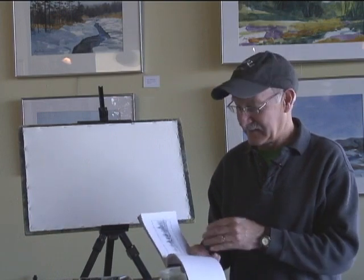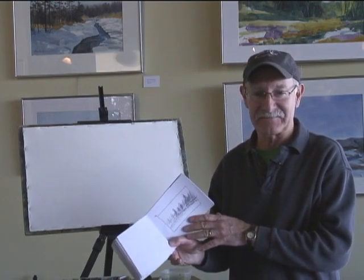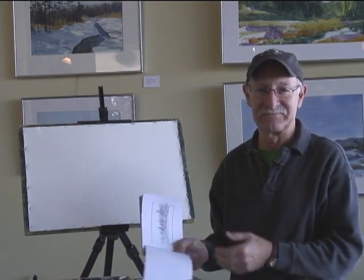Many times when I go on site, plein air painting, I'll do a sketch. And it's a value sketch of the scene. You want to look for values, shapes, and colors. Now that's what I was taught. And that's what I primarily try to capture on my watercolor paper here.